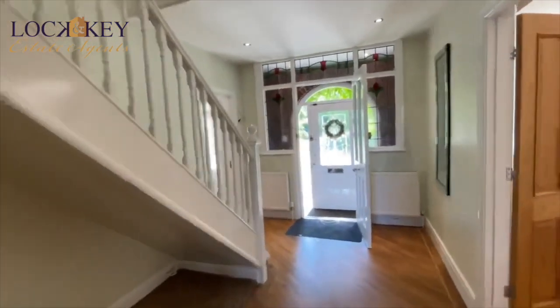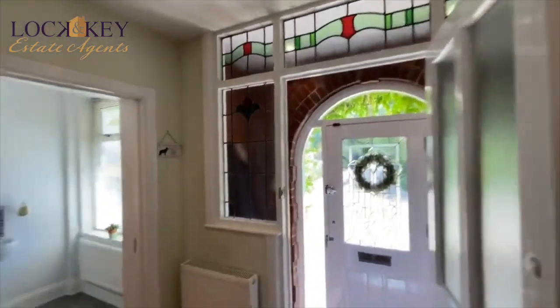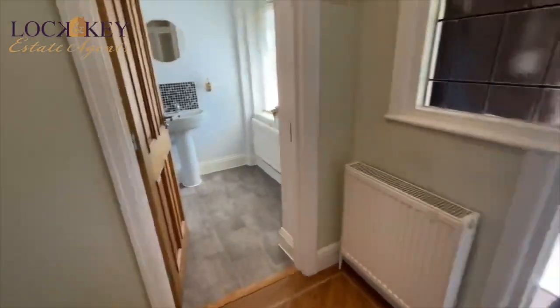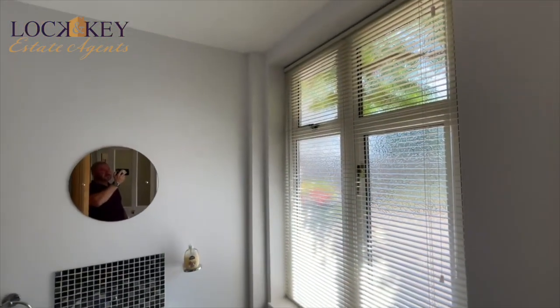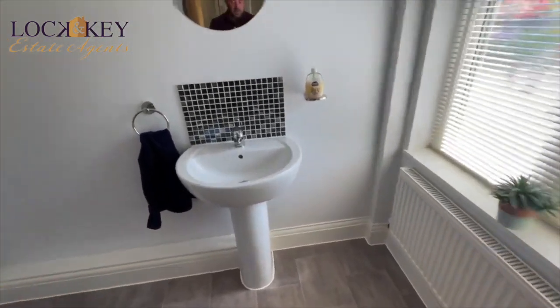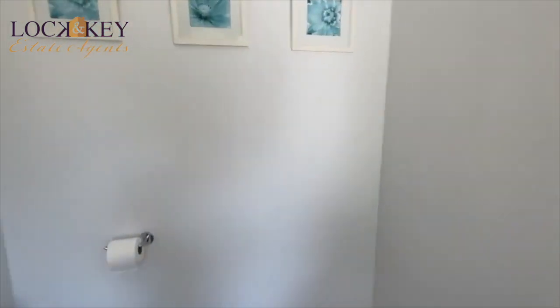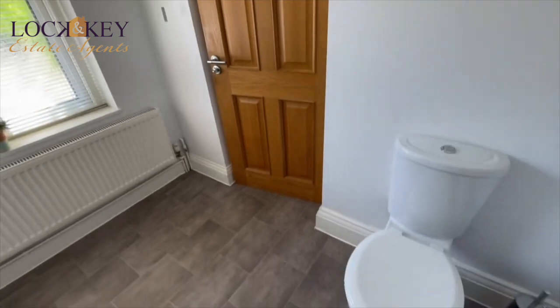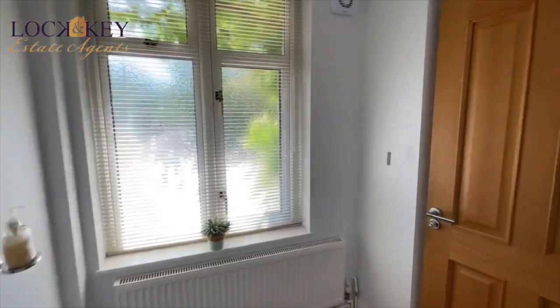Absolutely amazing property, this. Lovely little lead panelling there. Radiator to the right, and then you go in, and then you're greeted in this room. Double glazed window, obscure, radiator. And of course this is your spacious cloakroom. And it's actually a spacious cloakroom. Low level WC, wash hand basin, extractor fan.